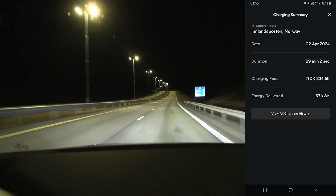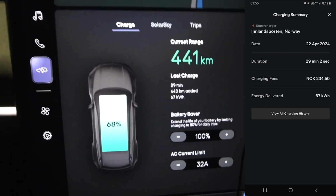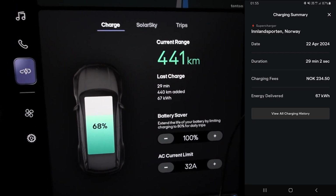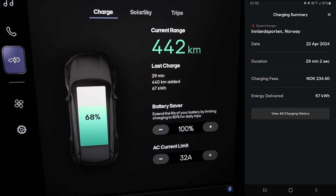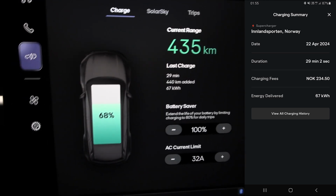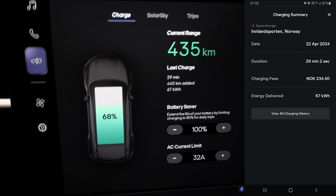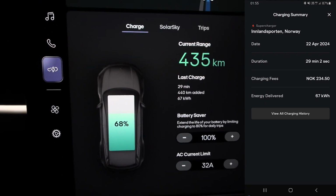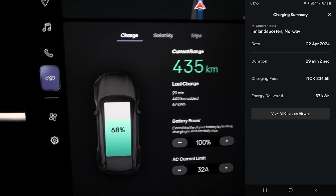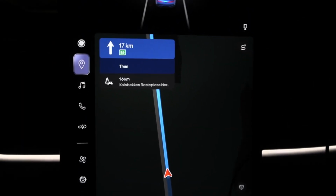So that was a 29-minute charging stop, and the supercharger reported 67 kilowatt hours. This car also reports 67 kilowatt hours. So it seems like it is what we have received from the charger, not what actually went into the battery. But that gives us almost 140 kilowatt average, which is pretty nice. Yeah, nice charging speed. Well, at least before losses. So maybe after losses, maybe 130 something. Yeah, okay, still nice. So next stop, I actually don't know yet where the next stop is going to be.